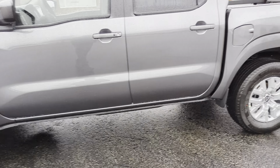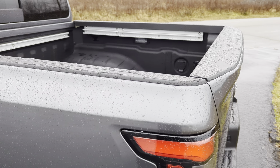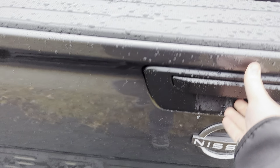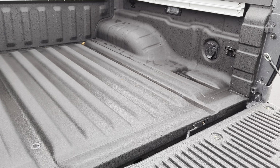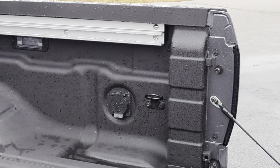We're going to come around to the back of the truck. I'm going to show you a few of the features that are going to be a part of your convenience package on here. You're going to get an electronic tailgate lock. I'm going to drop this down, and you're going to see that is assisted lowering. And you do have your bed liner in here, that's a spray-in bed liner. You've got your in-bed outlet, tie-down hooks there.